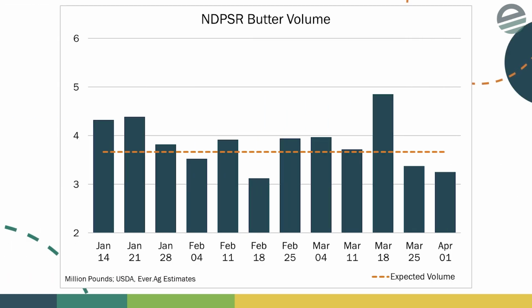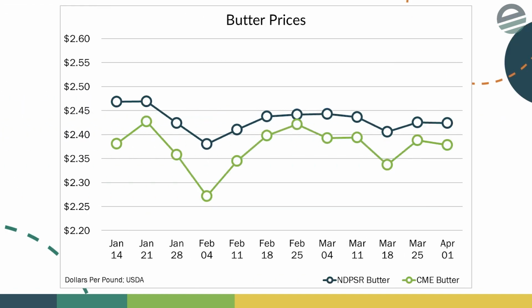For the second week in a row, NDPSR volume falling below the expected 3.5 million pound level. So a nice price for the manufacturer. However, at that elevated level, having a little bit of difficulty moving product.